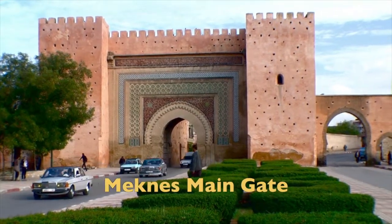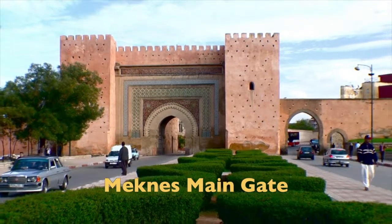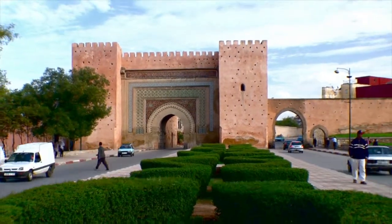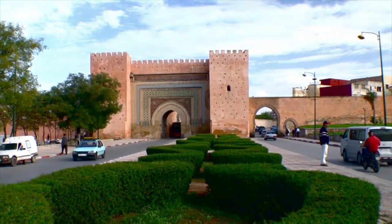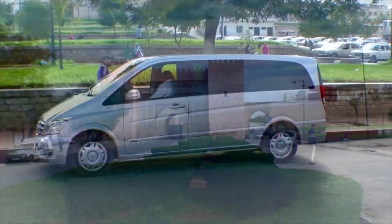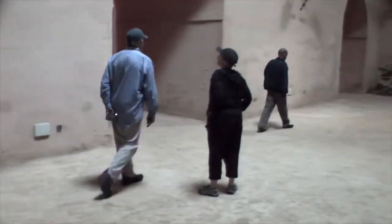We stopped to admire the main entrance into the walled city. The holes are used for scaffolding support during repairs on the walls. The Moulay Ismail stable is an enormous building that could hold 12,000 horses and the grains to feed them.